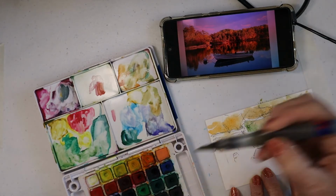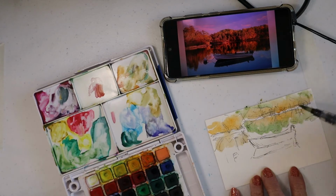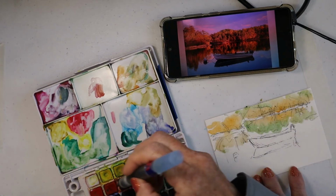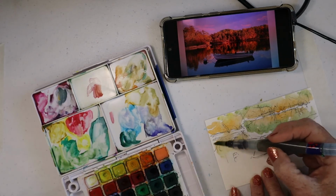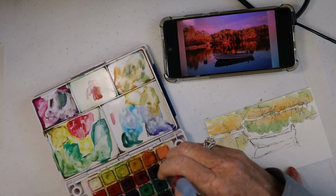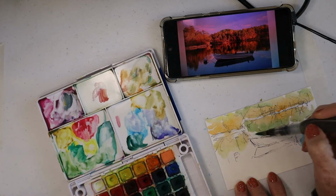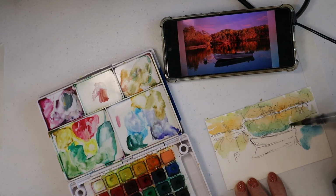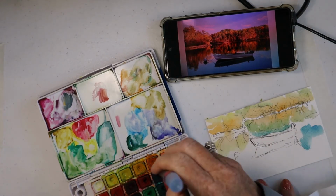Just go off the page because you ran out of space, and you want it brighter because it's closer. We have water right here. Woo, weird color because I didn't wash my brush. It's just for me. Yeah, that's it.